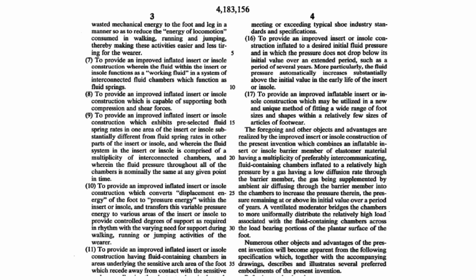The foregoing and other objects and advantages are realized by the improved insert or insole construction of the present invention, which combines an inflatable insert or insole barrier member of elastomer material, having a multiplicity of preferably intercommunicating, fluid-containing chambers inflated to a relatively high pressure by a gas having a low diffusion rate through the barrier member, the gas being supplemented by ambient air diffusing through the barrier member into the chambers to increase the pressure therein, the pressure remaining at or above its initial value over a period of years.